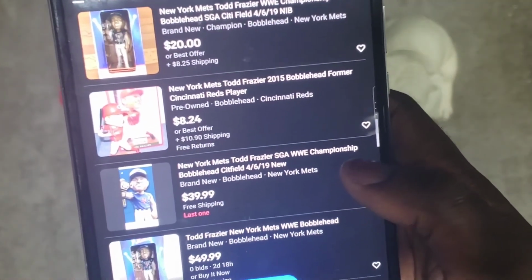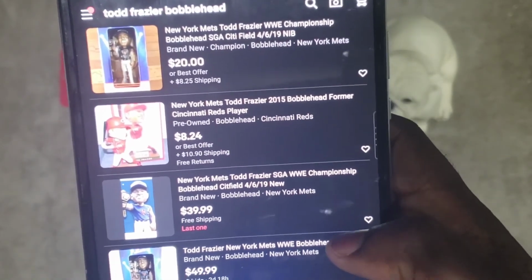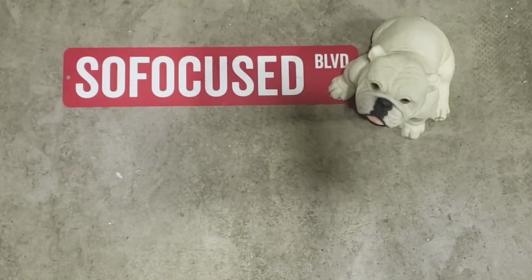So I'm selling locally because I don't do eBay and I don't ship out. So I'm gonna put 30 on it. Somebody come through with 20, they could take it. Hopefully you got a Todd Frazier fan and they could take it for 20, but I'm gonna post it for 30 though.